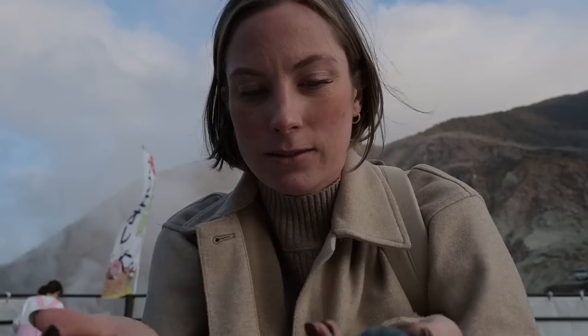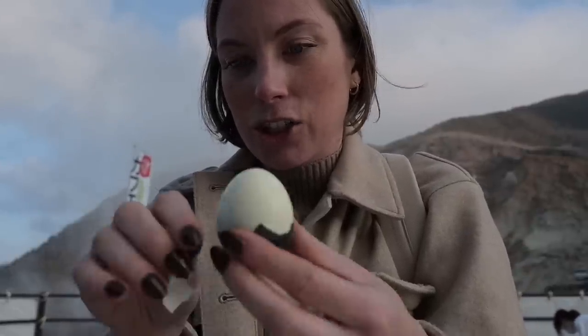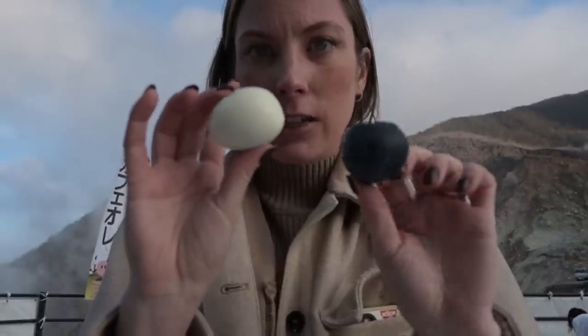The shell, which I don't know why I wasn't expecting that. And it's actually really cold up here, so it's like double as mitts. So let's try it. Time to peel them. I read online that if you eat one of these, it adds 7 years to your life. But they don't recommend eating more than two at a time. It's actually just like a regular egg now that the shell's gone.